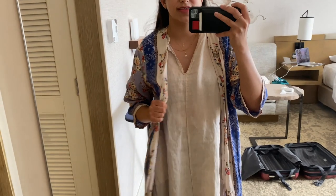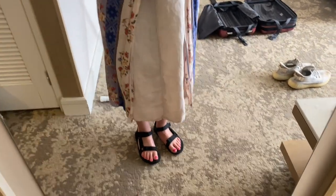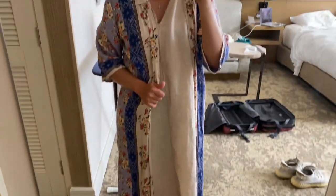This is like my first outfit of the day. I wore hiking clothes before, which are now destroyed, but this dress is from Greece. This is from Francesca's. And then I've got my water shoes, which are Tevas. I think that's how you pronounce it. This purse is from Greece as well.